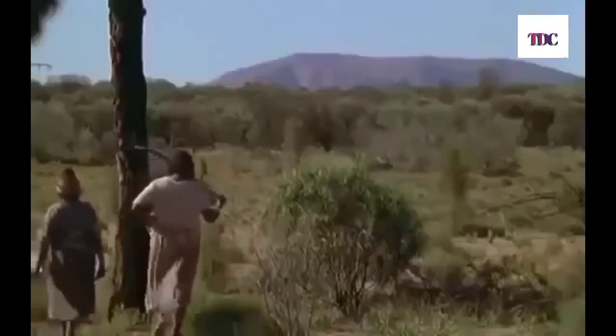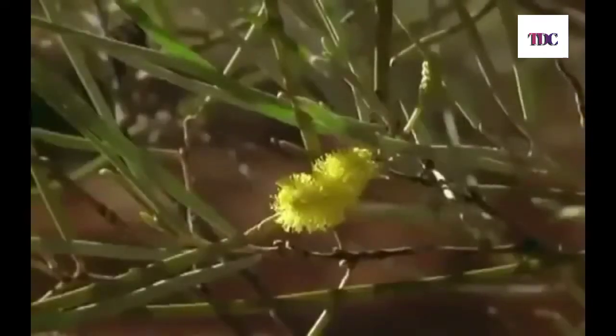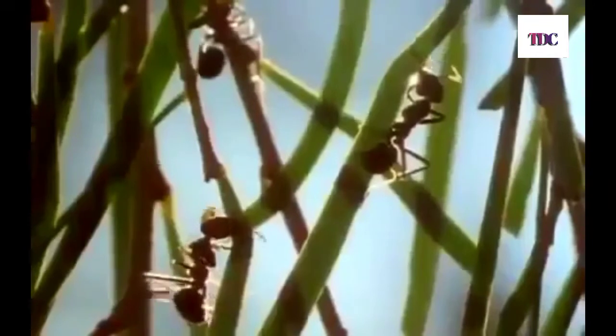The native Australians first came to this continent about 40,000 years ago. Some say 80,000. They know the land. They know, for instance, that ants collecting nectar from mulgar trees have a secret. It's a secret that gets the ants through the hard, dry times, which is most of the time in the vast interior of Australia. They store the mulgar nectar in underground pots, living pots.